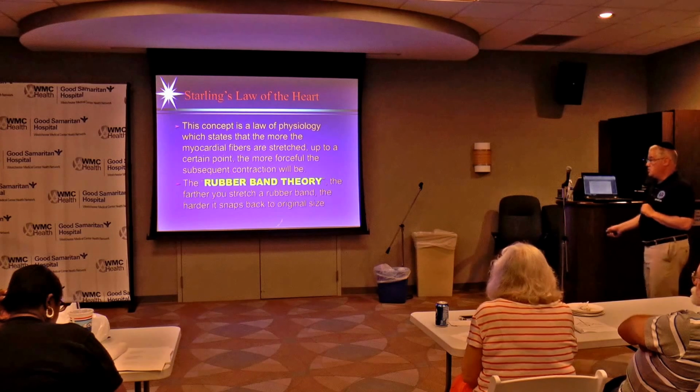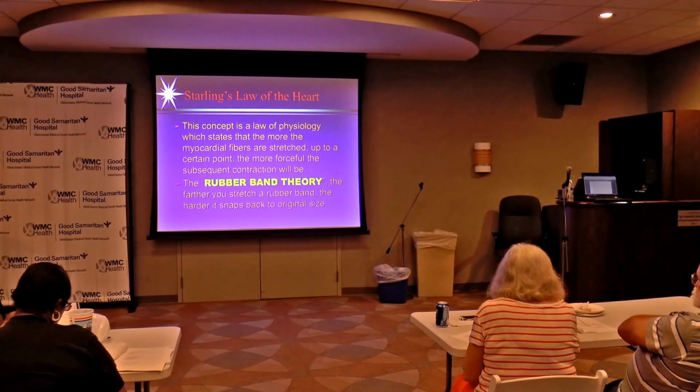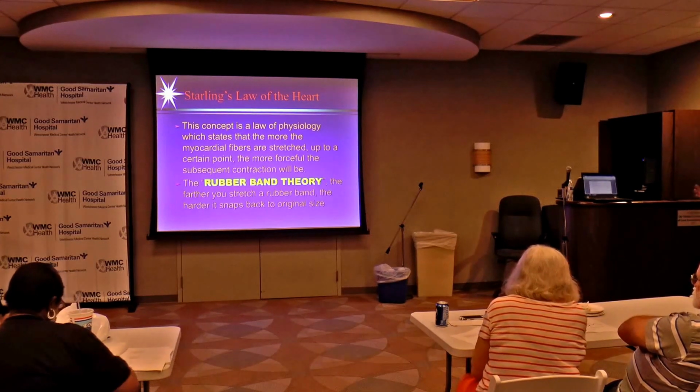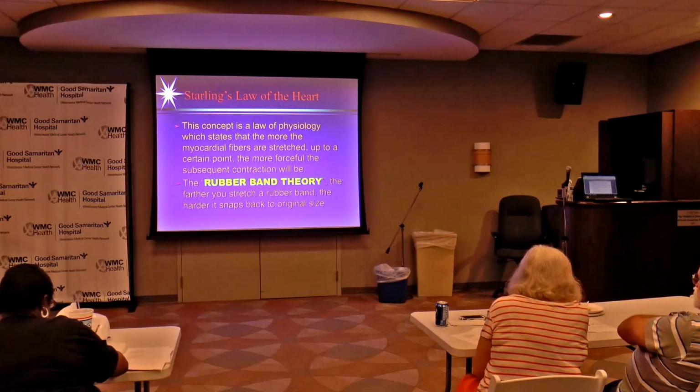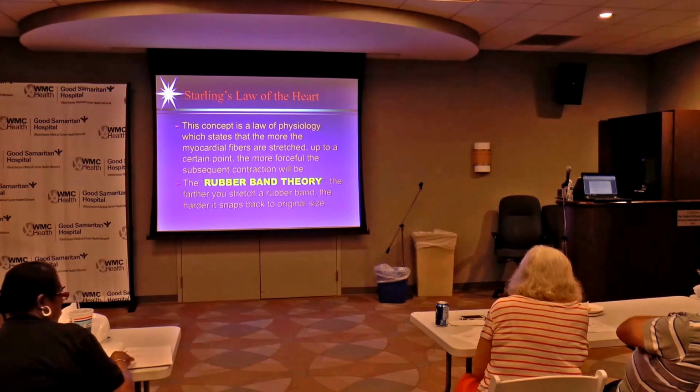Okay, now here's what we were talking about before, this rubber band theory. This is called the Frank-Starling law. So Dr. Starling, or whatever his name was, basically figured out that the more you stretch the myocardium, up to a certain point, it will pump with more force.